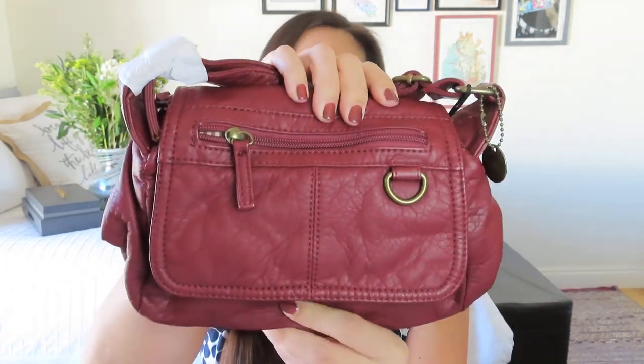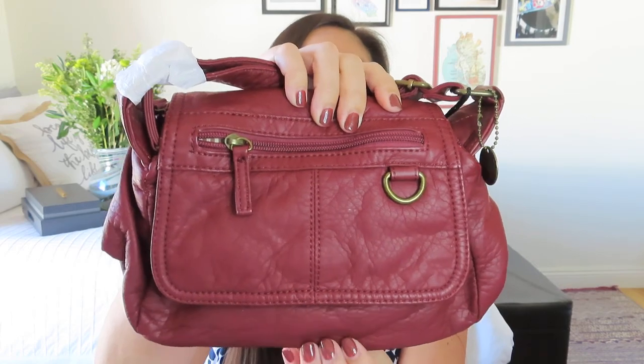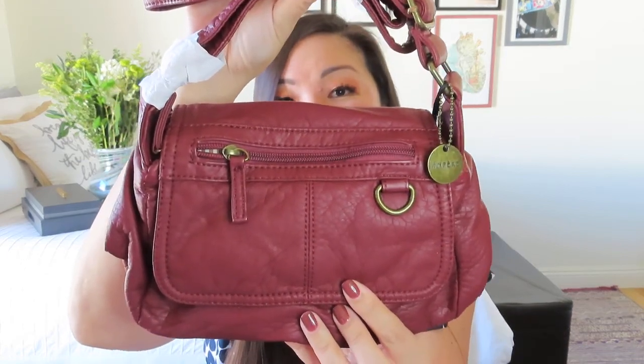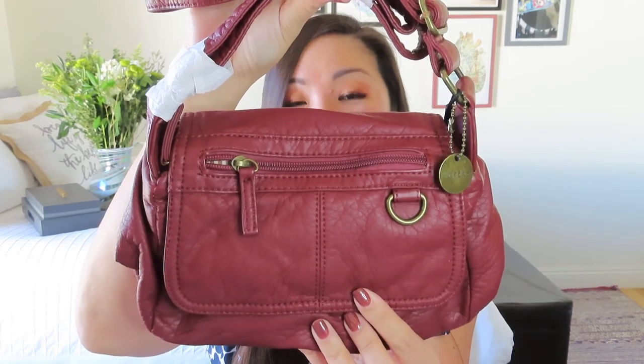This is not my favorite kind of vegan leather. It's super duper soft, but it doesn't really feel like leather to me. It doesn't last forever either, but I love a crossbody bag, and I just thought this was a fun color that I don't have, this kind of brownish red, nice dark color, and it does have a lot of pockets and space in it, so I thought it would be good for running errands.